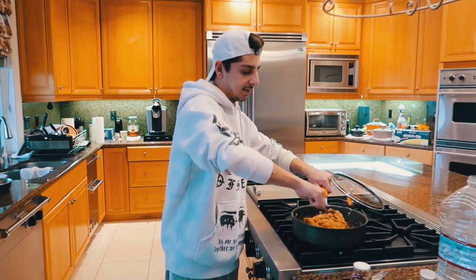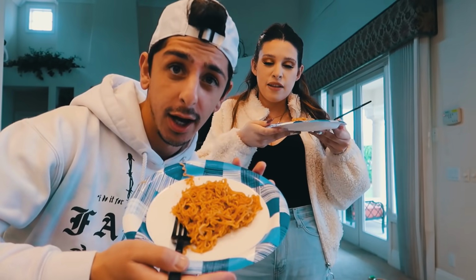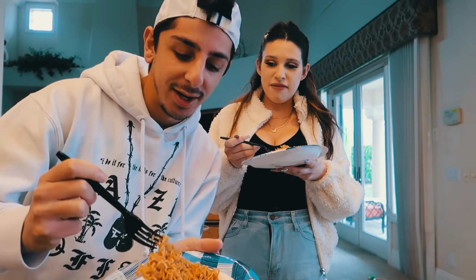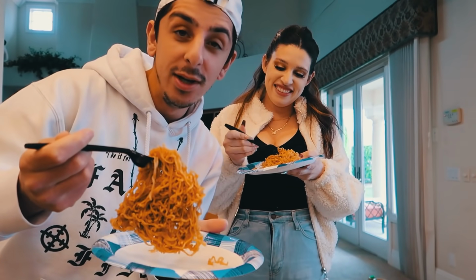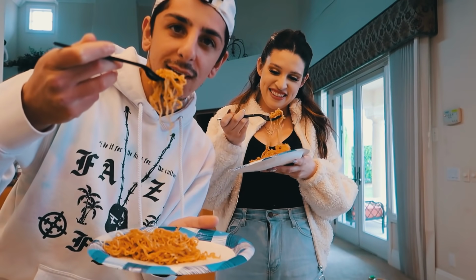Should we serve it up? And serving it up, FaZe Rug, ex Kylie Jenner's way. Here we have the finished product. Dun, dun, dun. Bon appetit. Smells amazing. Okay, here we go. It's been sitting here for a little while. We just don't know how to make ramen. It's one of the easiest dishes to make, but we don't know how, but let's get a bite.